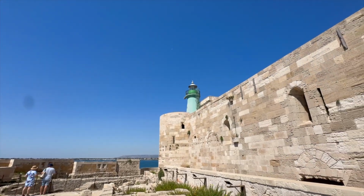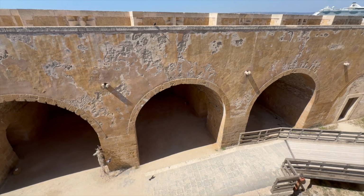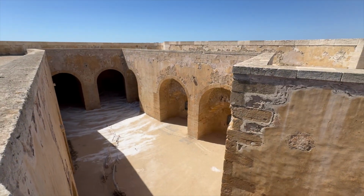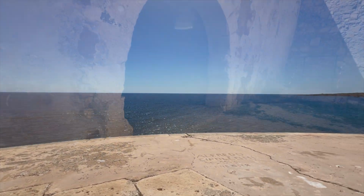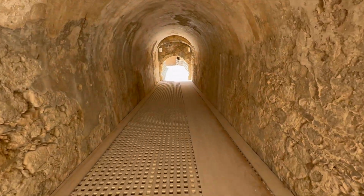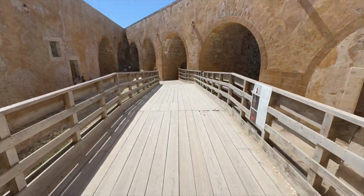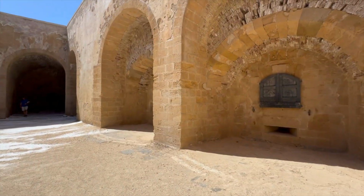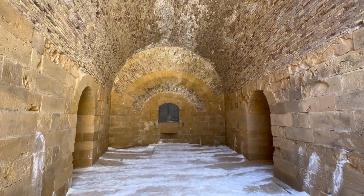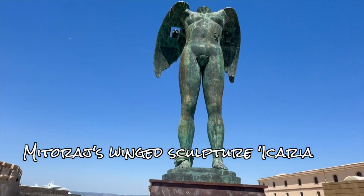The lighthouse was constructed in the 19th century. This is where the gun emplacements were. We'll get a closer look once we go down. The sculpture was created in 2000.